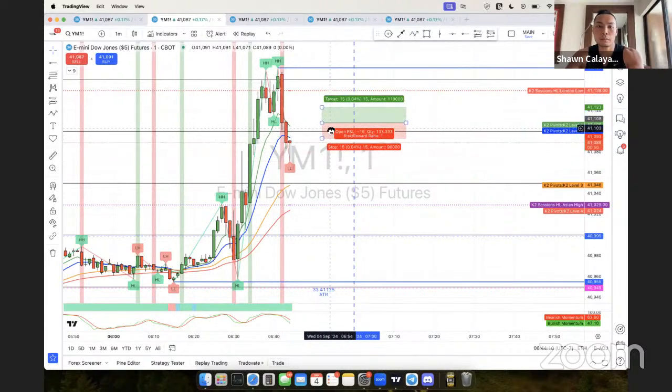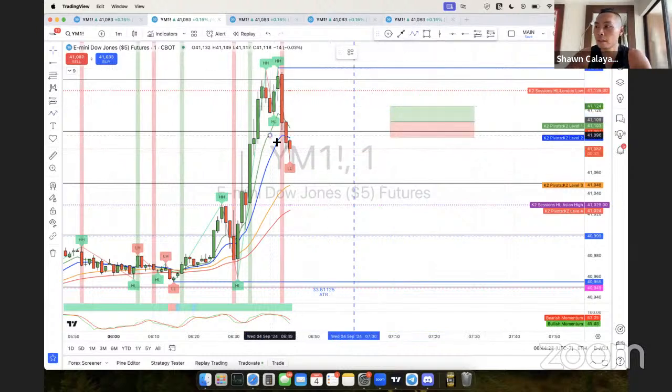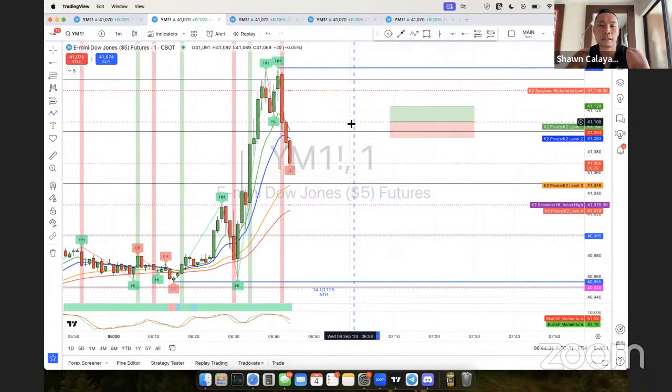So what I'll be looking for here is some reversal patterns. I'll look for some V1 variations, V2 variations, V3 variations, any of those variation type entries, double body, either engulfing candles or even CV entries. I'll be looking for price to come down a little bit and then provide me some sort of confluence that price is ready to correct back to the upside.